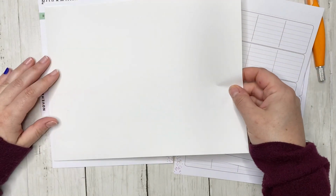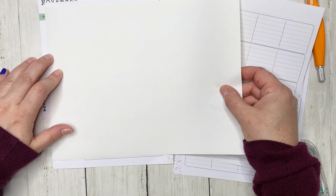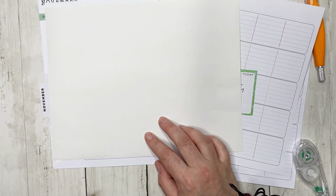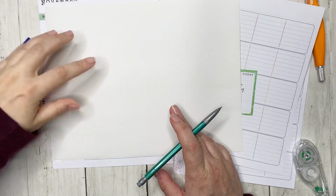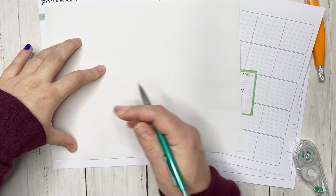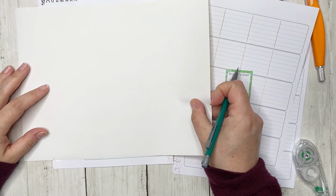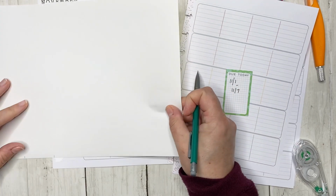So I'm just going to take the page, and I like to actually measure. I always use a pencil for this too. So I like to actually go ahead and measure from where I'm going to be cutting, and I can possibly even pre-measure for all of the pages.